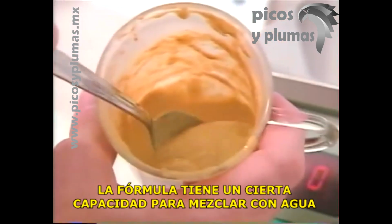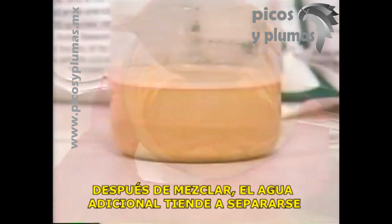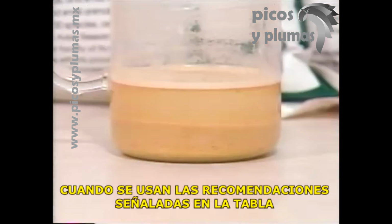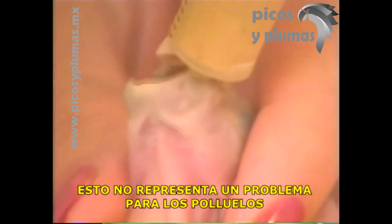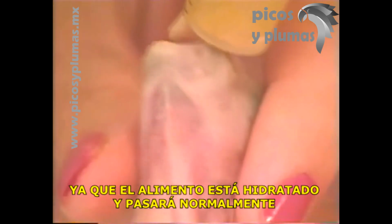Exact has a certain water binding capacity. After stirring, additional water will tend to separate out when using the 1 to 5 day old feeding recommendations. This does not create problems for the chick since the food remains hydrated and will pass normally.